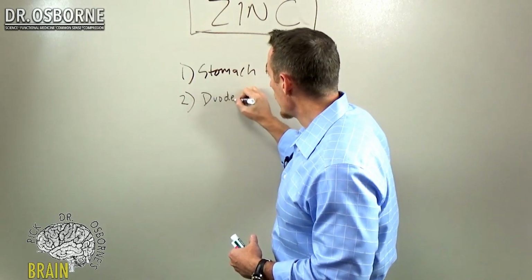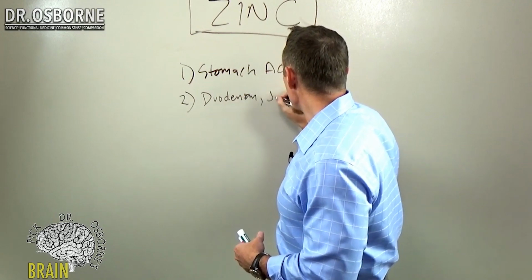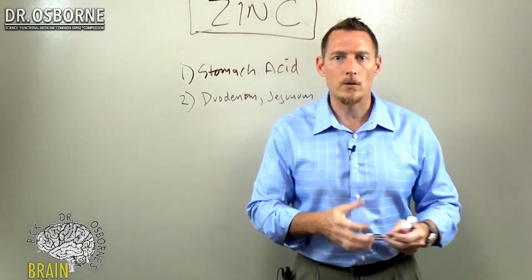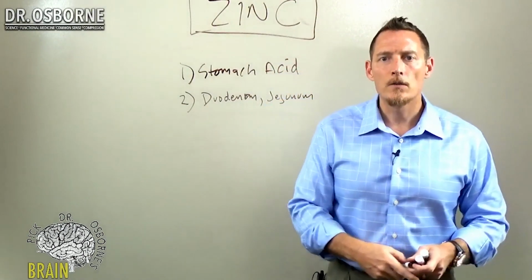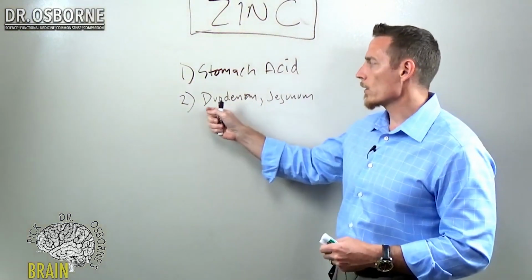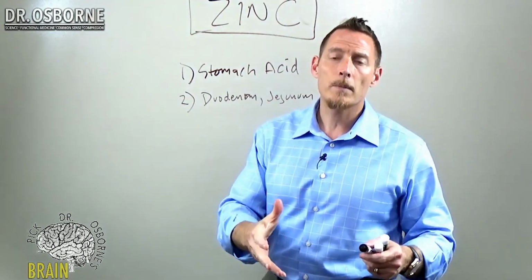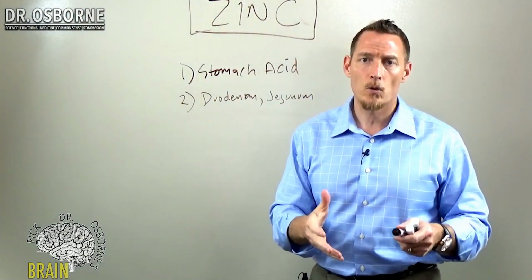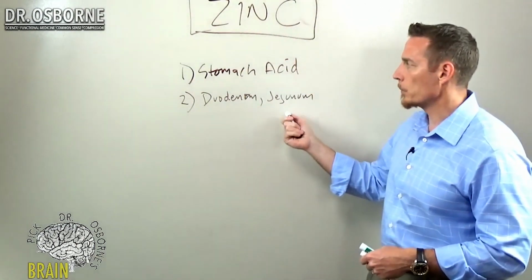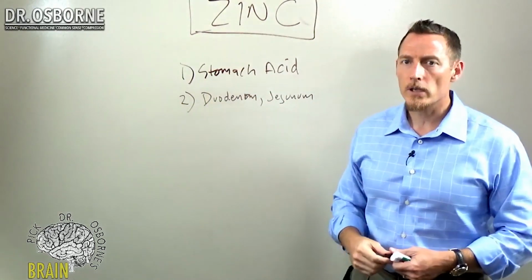So the duodenum and the jejunum, which are the sections closest to the stomach. So not the distal part, not the part furthest from the stomach, but the part closest to the stomach. The vast majority of zinc absorption occurs in the duodenum and jejunum. Now, about 30 to 40% of the zinc in your diet is absorbed and the rest goes out. So it's not an all or none. It's not 100% absorption, and you're not going to absorb 100% of what you eat. So zinc is absorbed in that way.